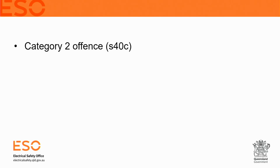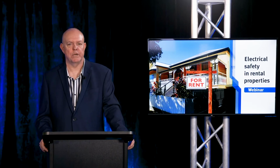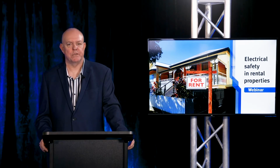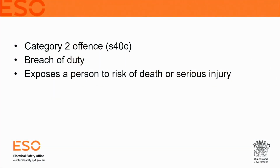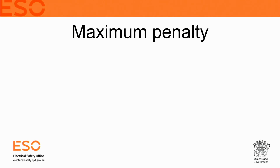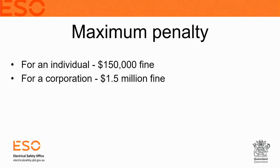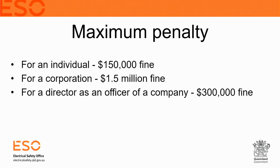Secondly, we have a Category 2 offence under the Act. That is where there's been a breach of that duty to ensure the electrical safety of the electrical equipment, and that breach exposes a person to a risk of death or serious injury. So once again, it's exposure to risk, not the consequences. So this offence could be committed even though nobody is actually injured. It's the exposure to risk which constitutes the offence. The maximum penalty for a Category 2 offence for an individual is a fine of up to $150,000. For a corporation, a fine of up to $1.5 million. And for a director as an officer of that company, a fine of up to $300,000.